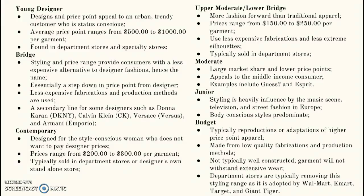So it's not important that you can rattle out all of these, but it's important for you to understand that the business of fashion is complex, and that for designers, it's all about who their customer is, and who their target audience is. So if you're thinking women is really broad. So what size of women, what price point of women, and then designers go from there.